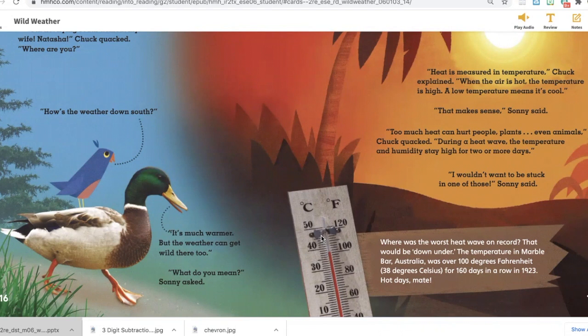Why do you think Chuck says that weather in the South can get wild? Think about what you know about this word and clarify your understanding of what he means. That's right, I know that the meaning of wild is out of control. I think Chuck means that the South can have dangerous weather too.